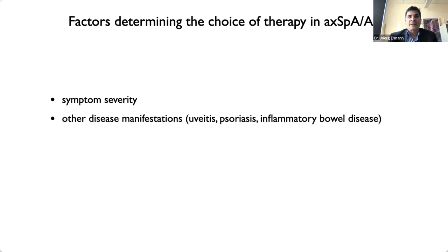And then a second factor is the presence of other disease manifestations. So does the patient also have a history of uveitis, psoriasis, or inflammatory bowel disease? Psoriasis, for instance, in particular if it's severe, responds much better to inhibition of IL-17A than inhibition of TNF. So this could be a factor that plays a role in making treatment decisions. And then also the presence of comorbidities. Comorbidities are diseases that are not directly related to spondyloarthritis, but are present in the individual. For instance, kidney disease is one important factor, because if someone has impaired kidney function, then we would not use non-steroidals, which have a potential toxic effect on kidneys, in particular if there's pre-existing damage.